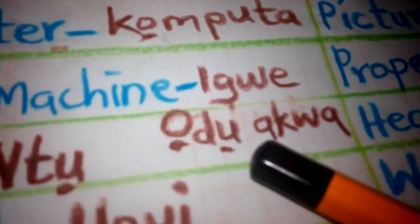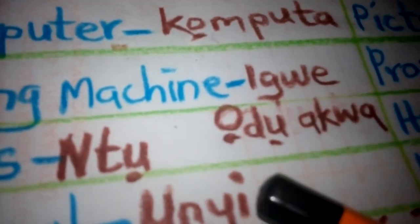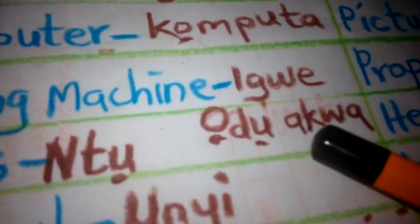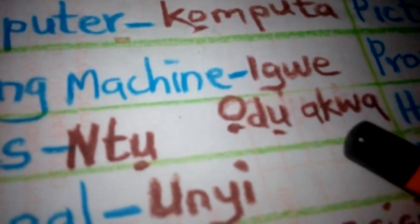Sewing machine. Igwe odu akwa. Machine that sews clothes. Odu is to sew. Akwa is clothes. Igwe odu akwa.